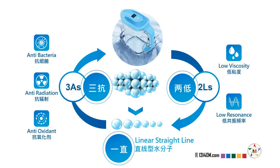We thank you for tuning into Part 3 of 1314 New Terahertz Functional Water Introduction, 1 line 2 lows 3 anti. We believe that you have come to understand what the functions and benefits of the new terahertz functional water device are, and what we can stand to gain from consuming the new terahertz functional water on a daily basis.